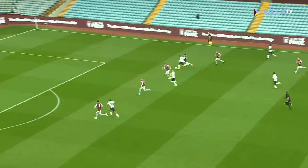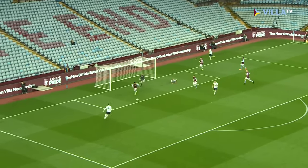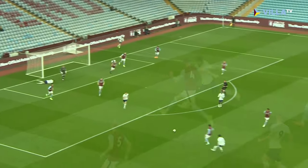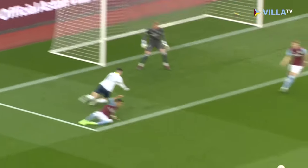Now comes Spurs. This is better from them. It's McKnight and played into the danger zone. It could be the opener here. What a great challenge. That's brilliant defending. Outstanding stuff from Villa.